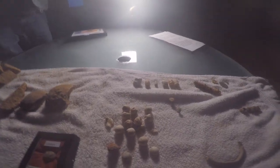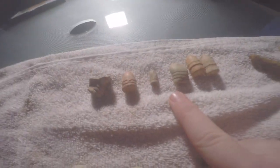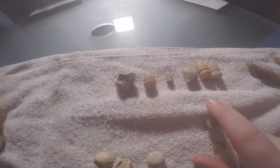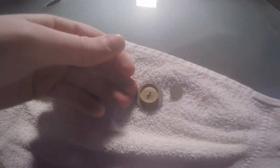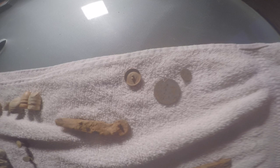Okay guys, so here's the bullets. We got 2 Sharps, a Burnside, a possible pistol bullet, a fired .58, and another fired .58. And we got this pocket knife that could be Civil War. It's iron. And we got a button back and 2 flat buttons, a small one and a bigger one.